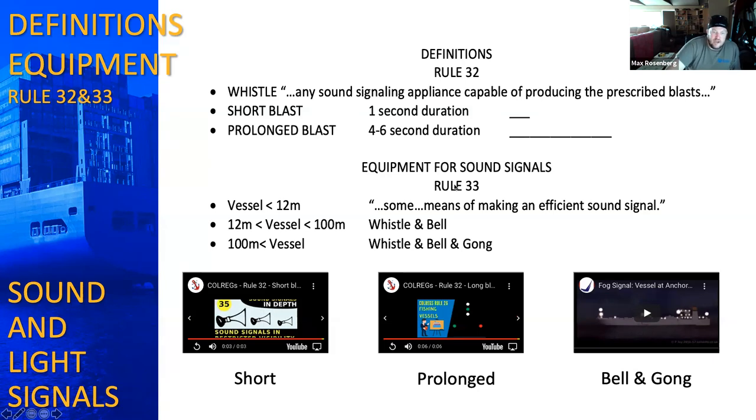Equipment for sound signals, that's Rule 33 here. Different vessels are going to be required to carry different equipment. A vessel less than 12 meters, that's going to be most of your small craft, runabouts, ski boats and stuff like that, are only required to carry some means of making an efficient sound signal.